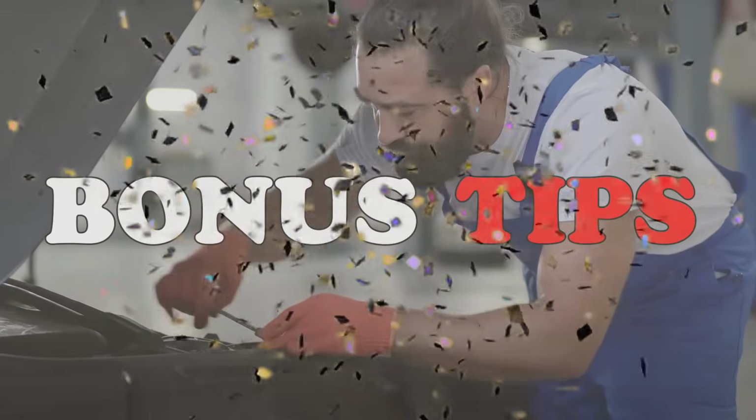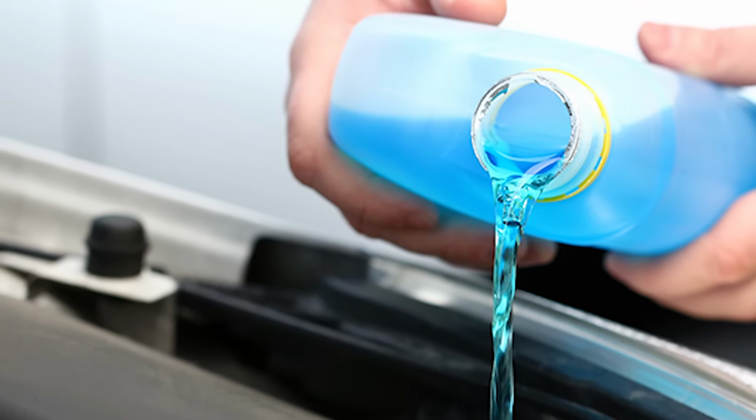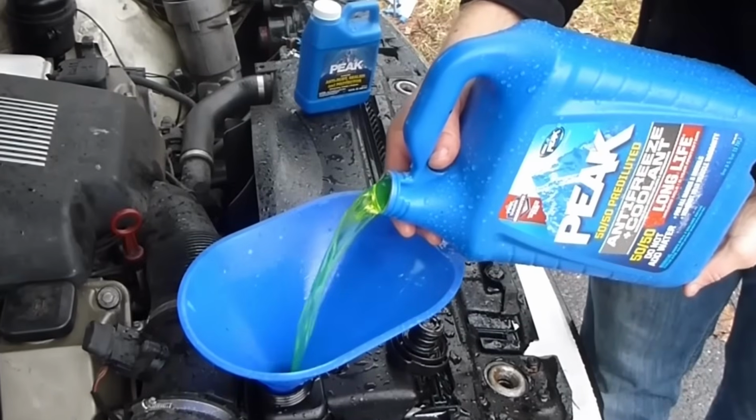Bonus tip: always check your owner's manual for the correct coolant type and never mix different formulas. If you're unsure what's in your system, do a complete flush before adding fresh coolant.